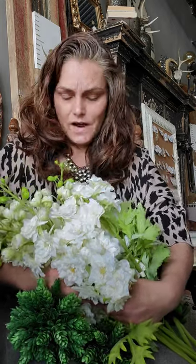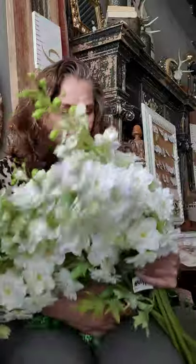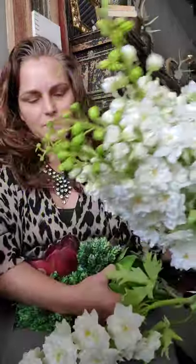So a few of these are going out, but there's more in stock, and I'll be sharing them through our online store. So stay tuned for those. These are absolutely stunning. We also have some others that are very similar, so I'll be sharing those as well. All right, so underneath these, I have some amazing greenery.